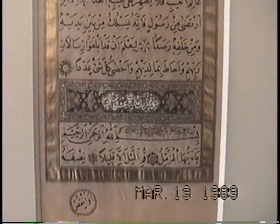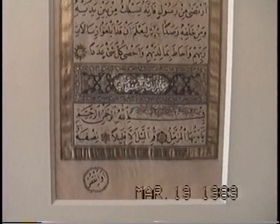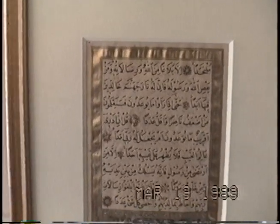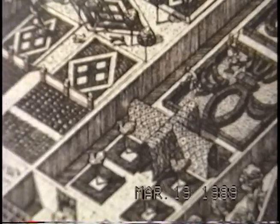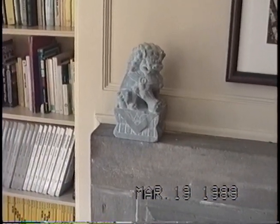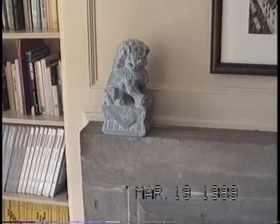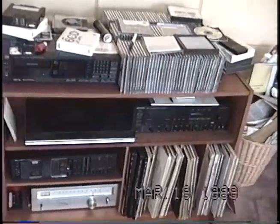This is a beautiful old Ottoman page from the Quran. I have one in my drawer which I forgot to show. This is another print. It's been 5 minutes. I'm almost finished. Look, I'm in the last room. That's a Chinese statue. Another print.